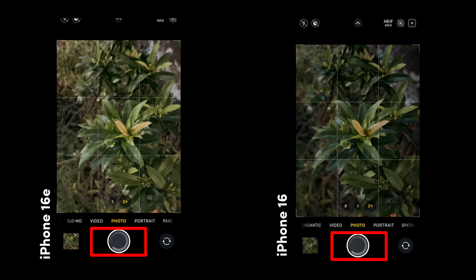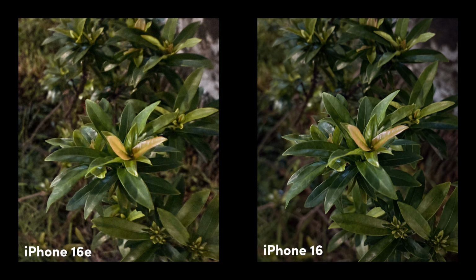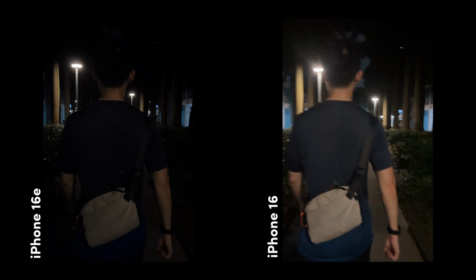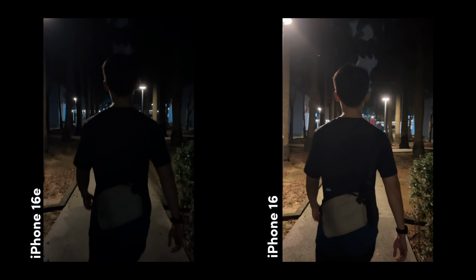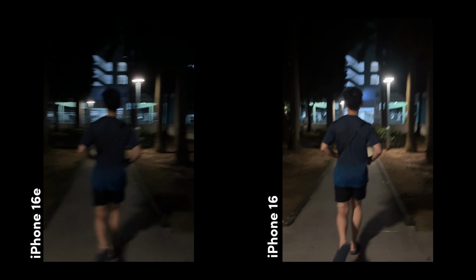When I switched off the low light mode and I tried taking photos in the dark, you can see more noise in the photo from the iPhone 16e. And the difference is even more obvious when it comes to video because the iPhone 16e really struggled to light up the subject in this case. Here's another clip showing the video stabilization in the dark while I'm running.